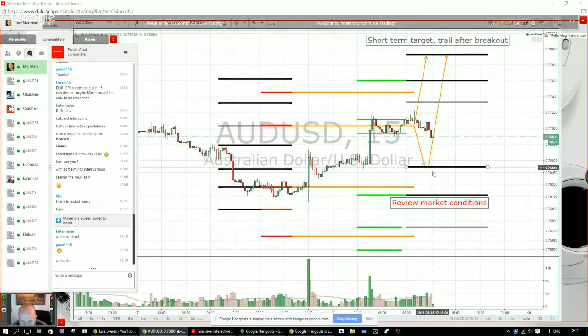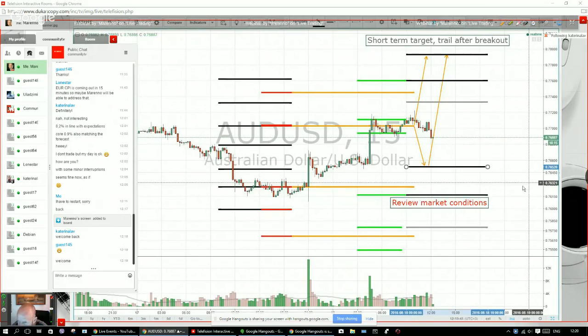All right, so for now, I do expect this level to be triggered, 0.76520, and then I will try to buy it off here. Okay, so that's something I'm waiting for with Aussie.